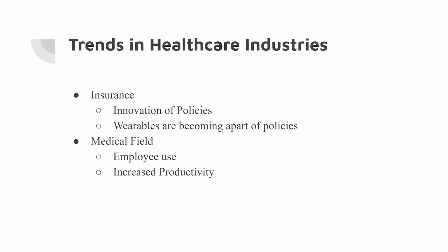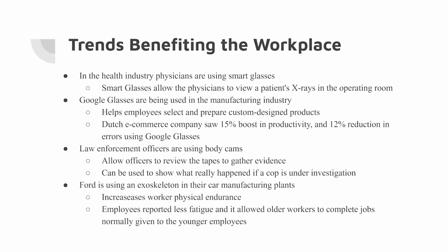Isn't that fascinating? Many of the trends we see happening today have been very beneficial in the workplace. For example, smart glasses are being used in many different industries, but to name a few, medical personnel are using them to view x-rays both in and out of the operating room, while the manufacturing industry is using them to help boost productivity and reduce man-made errors.